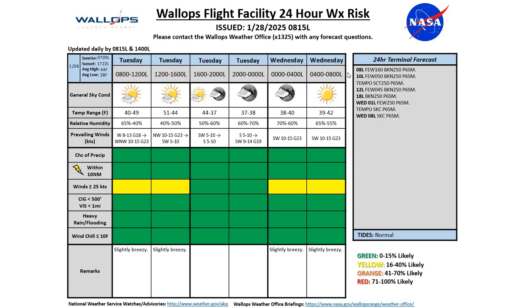Overall, dry conditions today, as I mentioned, and looking at our terminal forecast, going to see VFR conditions the next 24 hours. Just seeing that cirrus cloudiness across the region for today, and then mostly clear skies overnight into tomorrow morning. Our tides are running normal.